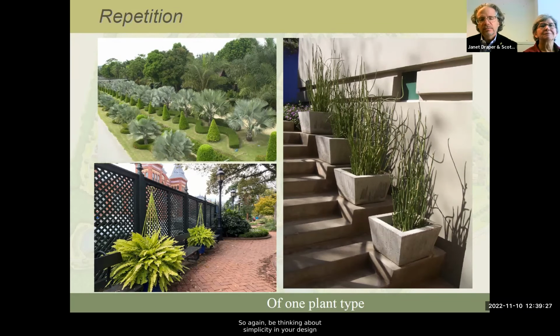So again, be thinking about simplicity in your design and how powerful these statements can be. The upper left-hand corner, the repetition, this is in Thailand, at Nong Nooch. This palm is a Washingtonia palm, which to me is one of my absolute favorite palms. You can just see how the repetition of that unique plant is incredibly powerful in terms of a composition. There's two types of plants there, multiple forms, and no color, and it's incredibly powerful. Repetition.